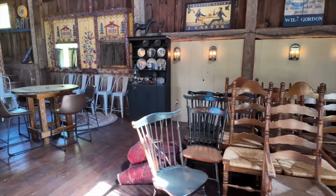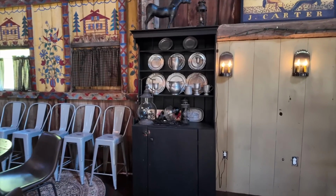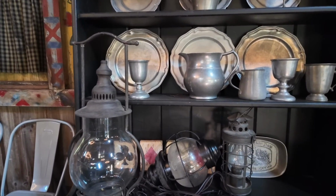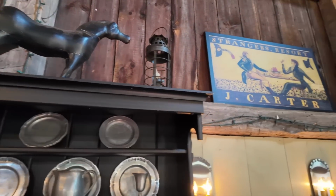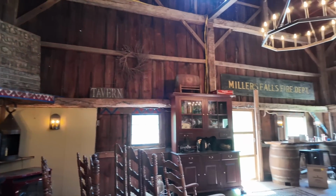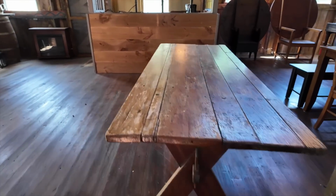Now, I have a lot of extra stuff here right now because I'm actually going to sell some of my lanterns and some of what I have. I just have too much. I just started collecting and going nuts, and now I'm kind of weaning down a little bit. So I have a lot of great primitive items that I am going to put up for sale. And of course, we've got the tables.